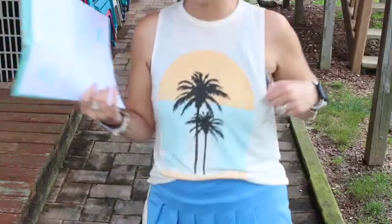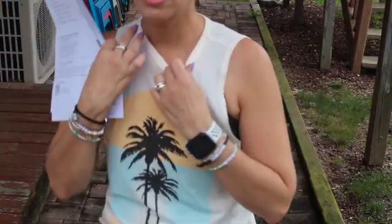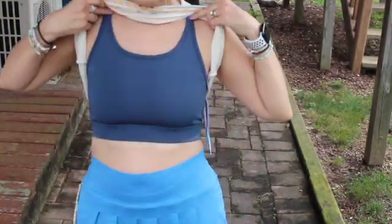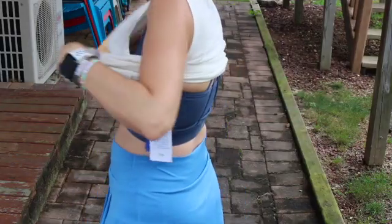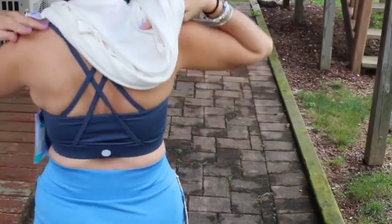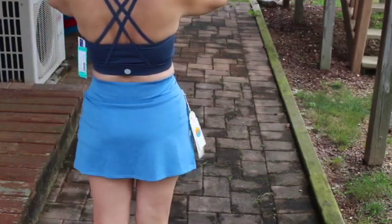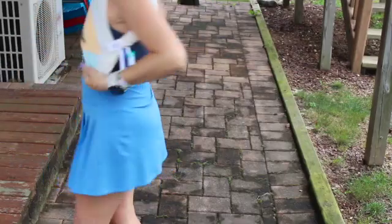And now for the sports bra. It's like a blue color. Let me see if I can, give me a second. I want you to see it. So it's just a regular sports bra in the front, but in the back, so you can see, it has like a crisscross detail in the back, if you can see it. So, that's it. That's that outfit.